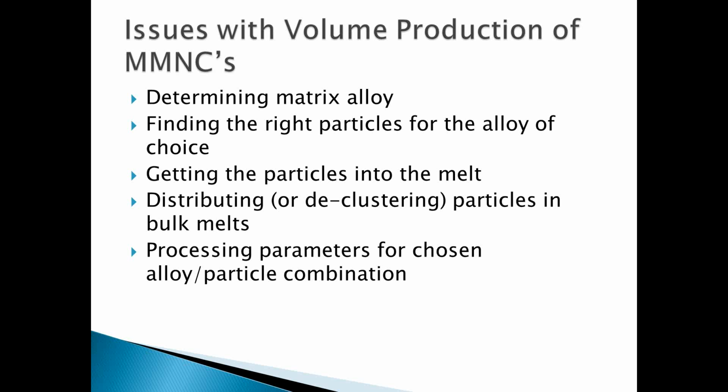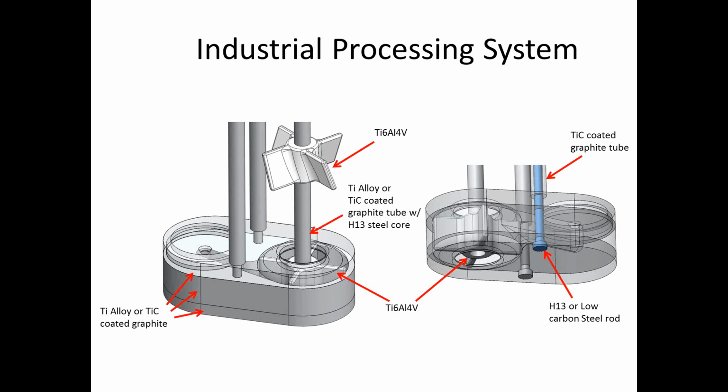So there's a lot of issues with volume production of metal matrix nanocomposites. You've got to find the right matrix alloy. You've got to find the right particles for the alloy of choice, because some particles react with the alloy. You've got to get particles into the melt, which is the most difficult part of this. You have to distribute or decluster the particles in the melt, which you can reliably do with ultrasonic processing currently. And then it seems that the processing parameters for any given alloy-particle combination are a little bit different. And so it's important to realize those distinctions and move accordingly.